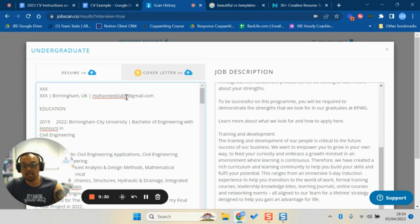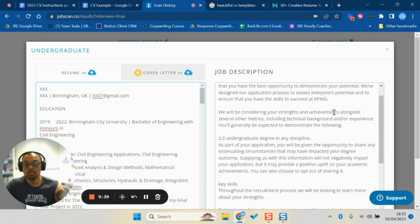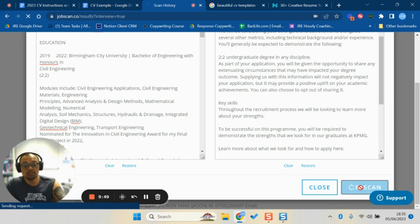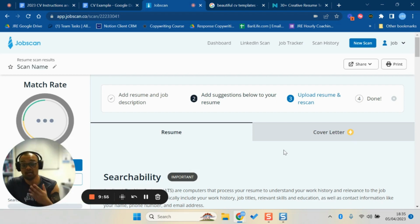So what I've done is I've taken in a young chap's CV and I've matched it up. He wants to apply for a tech role at KPMG. So what we're going to do is scan this and figure out how closely they match. This is going to blow your mind. So the CV looks fine. Here's the job description. We're going to scan this and see how closely it matches. And just so you know, I am doing this using a paid account. This isn't a free account.